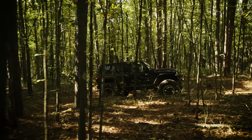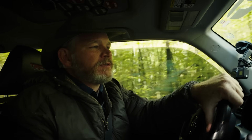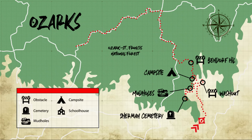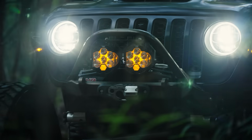So the Ozarks is just a spider web of national forest roads, service roads. There's not really an official trail that goes through here. So this is a pretty rough road that we're on right now. A lot of the trails in the Ozarks are pretty established Forest Service roads. You've got 33-inch tires, a little bit of lift, and a winch. You can pretty much go most places in the Ozarks.